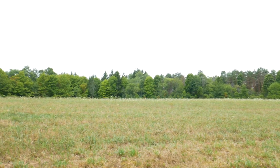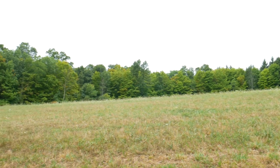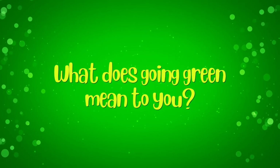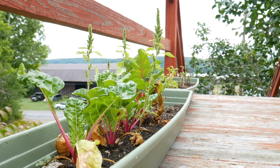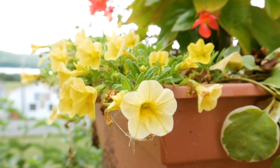And of course we want to keep some trees for shade for the house, using as much natural cooling mechanisms as we can. So I'm not necessarily using an air conditioner, but just using shade and using the air to cool things. What going green means to me is having as little of a footprint on the earth as I can. So whether that means making sure that the house that I build is made from eco-friendly materials, right down to what I use in my house.